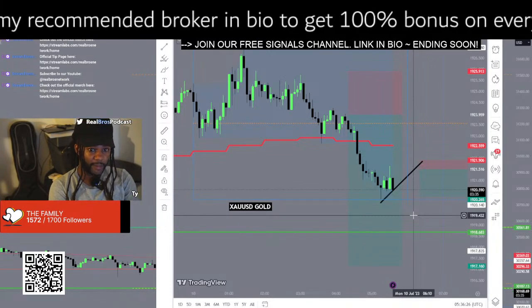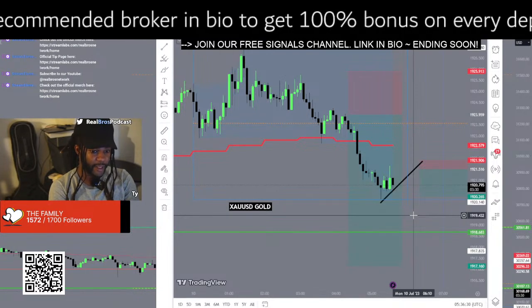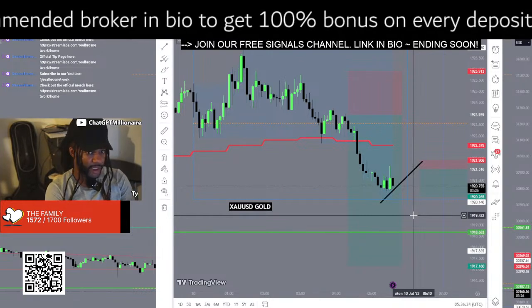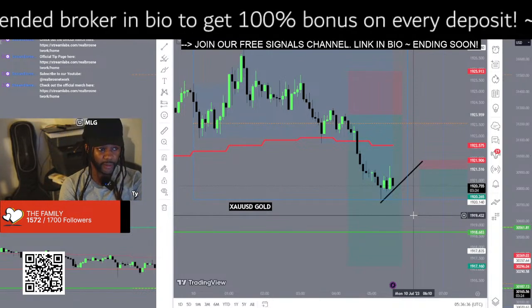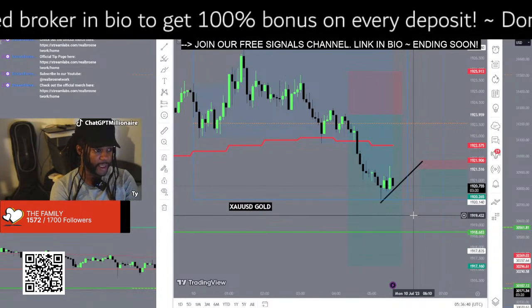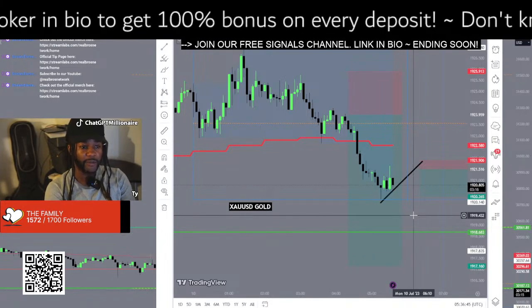I would call it a bot beating strategy, or a mathematical strategy, logic. I don't have a name for it, but use that strategy because it really works. It's gonna help you beat the bots. It's gonna help you understand the bots. And you're just taking money from bots. That's really what trading is gonna come down to.